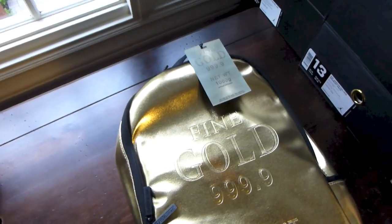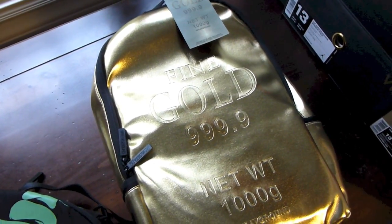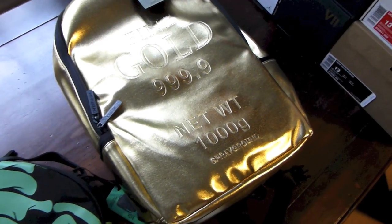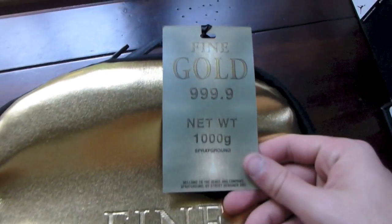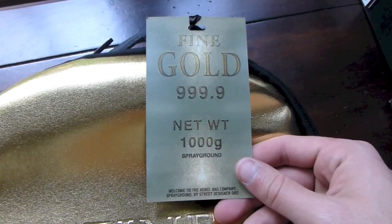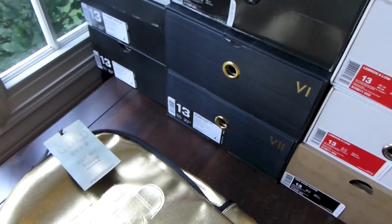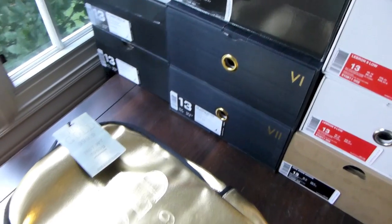We've got the fine gold backpack. 999.9 net weight, 1,000 grams. See the fine gold tag. This is perfect to rock with the Air Jordan Golden Moments pack.